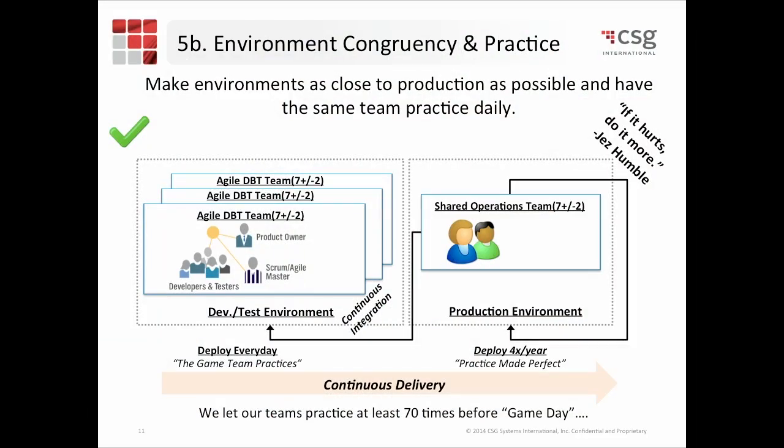So we created this concept of shared operations teams where we have the exact same team do the deployments in every single environment, and they use environments similar to production. In our case, they get to practice about 70 times before release day. So we have about 14 weeks, practicing 5 times a week in the deployment. By the time they get to production day, they understand the system, they understand what's coming, and they've practiced doing it 70 times. Now they have very low impact, and they're very successful at their deployments on production day when we need to roll the software out.